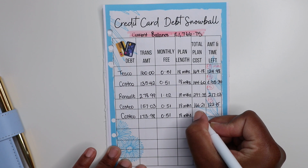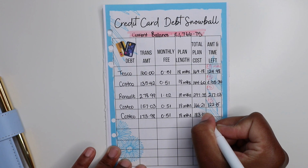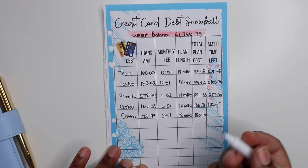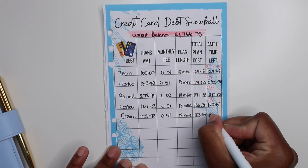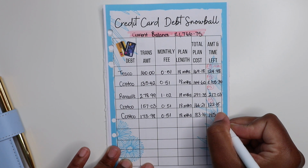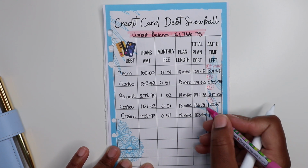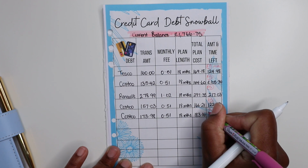So that's £183.16, what you'll pay all inclusive. Once you stick to the plan and you don't miss any payments, that's all you'll pay. I've got £145 left, and I've got 16 months left on this one.